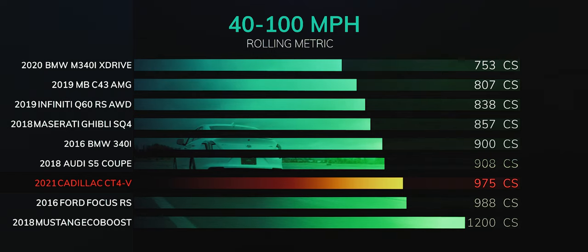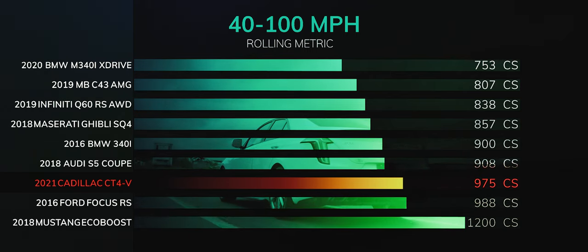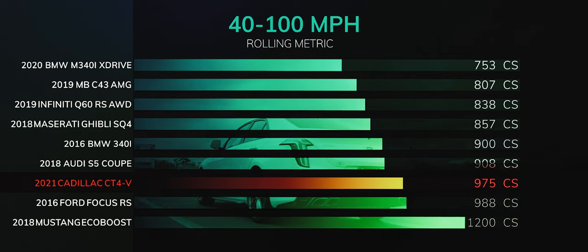The Caddy did that in 9.75 seconds, and that means it's way slower than an M340i, C43, Audi S5, Infiniti Red Sport, and even the old BMW 340. That's kind of disappointing, but the car is quite a bit cheaper than all of those options. The good news is though, at least it's faster than the Fords that we've tested.